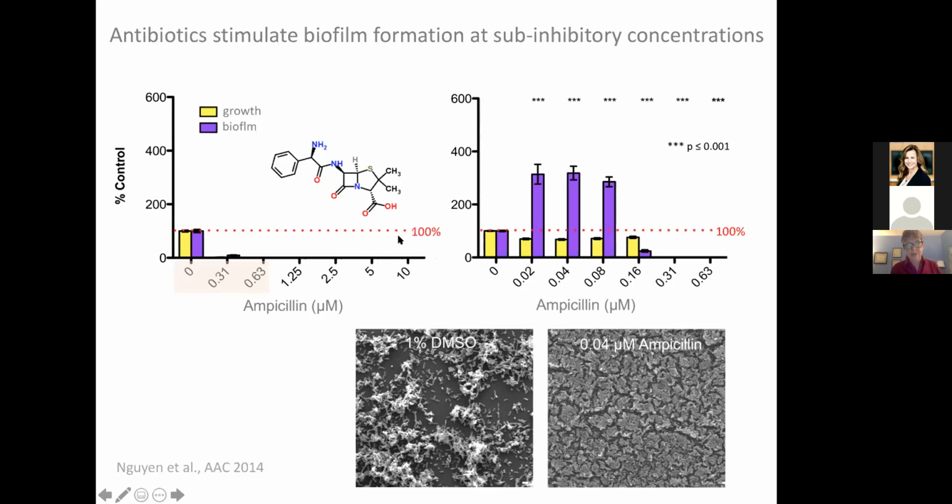So because this was a very high concentration for this particular antibiotic, we decided to look at, well, what happens down here? Because we could see that there was a little bit of something happening here at a very low concentration. So we expanded this concentration range over here. And what we saw was really startling to us, that as you go below the minimal inhibitory concentration for killing the bacteria, which is about 0.31 here, now the bacteria can grow again. But as you go even lower, you get an increase in biofilm formation.